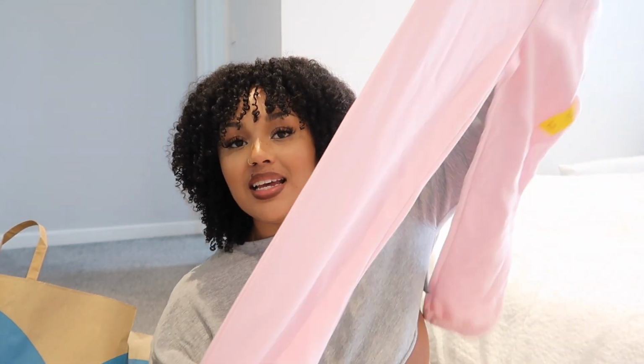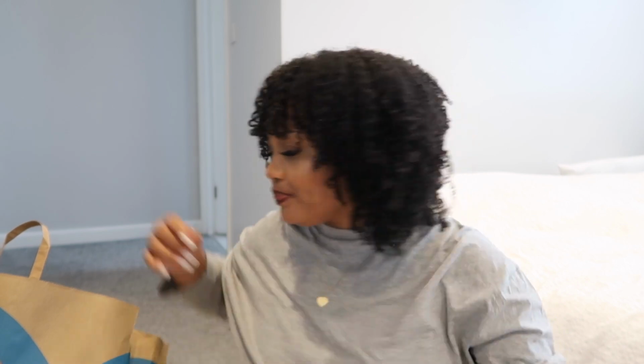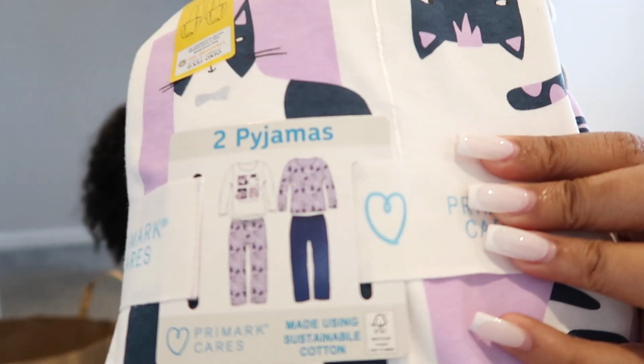So yeah, also got some pink joggers, and the quality is not bad, guys, and on the inside it's pretty decent as well. It's like lined, so it's pretty warm. And then we got her some cat pajamas, because why not? It's long sleeve, and she could choose from a whole bunch of styles, and she decided to go with the cat. For what reason, I don't know, but that's what she wanted, so that's what she got. So we got some cat pajamas.